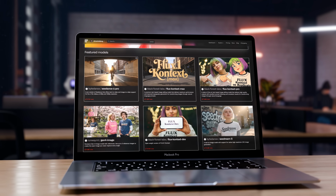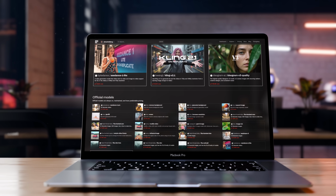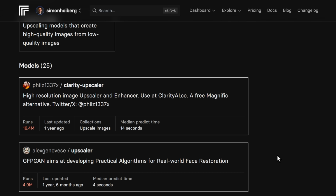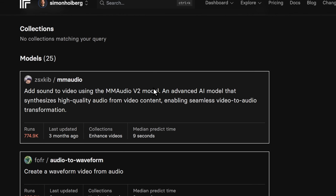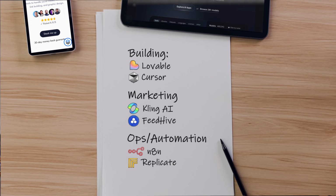Replicate already has a ton of AI models ready to use, and they keep adding more. Chances are, if you need a specific problem solved by AI, for instance, upscaling an image, adding audio to a video, or doing classification of a specific kind, Replicate already has a model that can do exactly that. But if not, there is a much bigger collection of open source AI models available too.